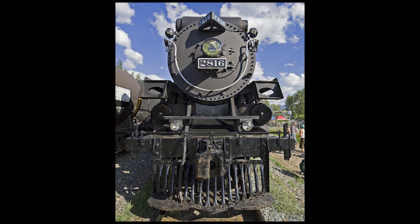However, come late 2012, the following year, the 2816's excursion career suddenly came to an abrupt end when Fred Green stepped down as CEO of Canadian Pacific and was replaced by him.